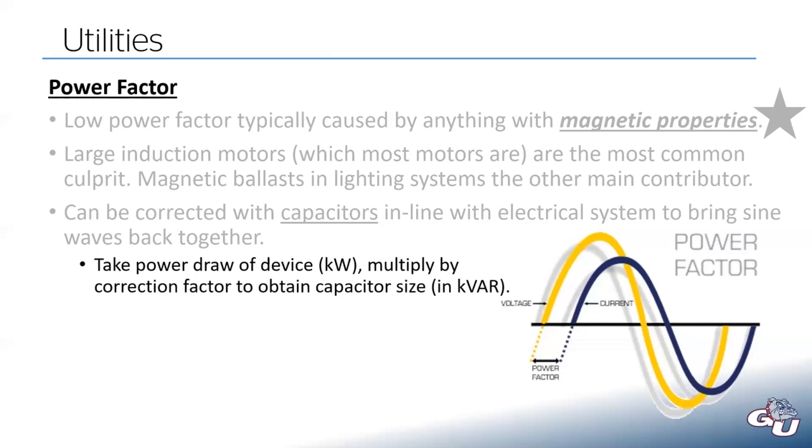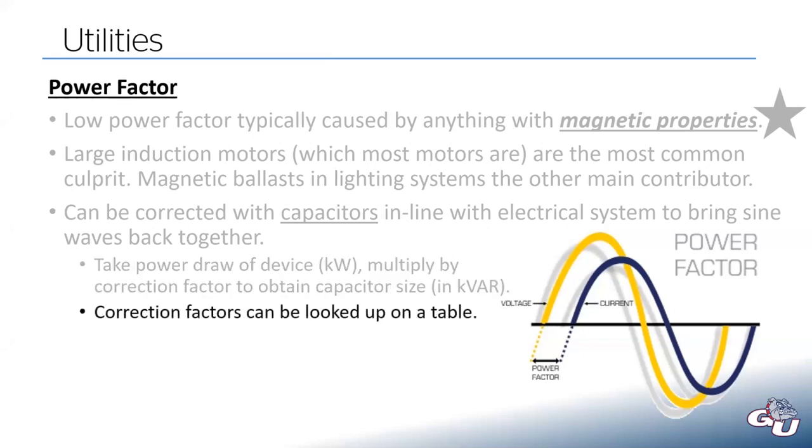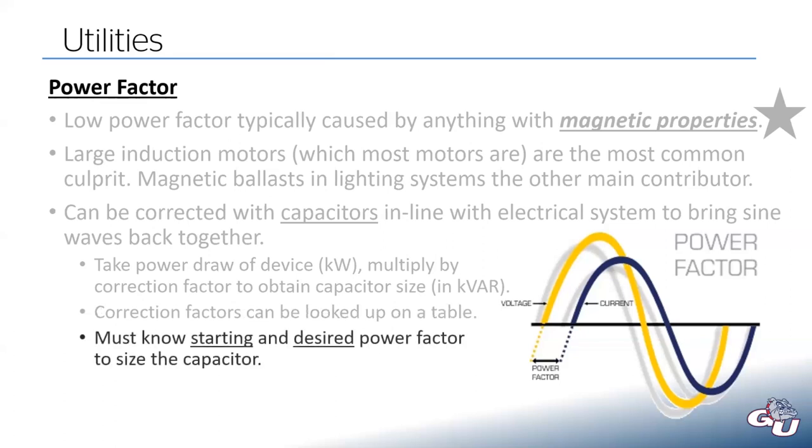There's a homework problem that talks about this, but the fundamental steps are, if you take the power draw of a device, say a motor, in kW, you just need to multiply it by a correction factor to get a capacitor size, which is sized in kVAR. Those correction factors are looked up on a table, which I gave you in the homework. All you need to know is your starting and your desired power factor.